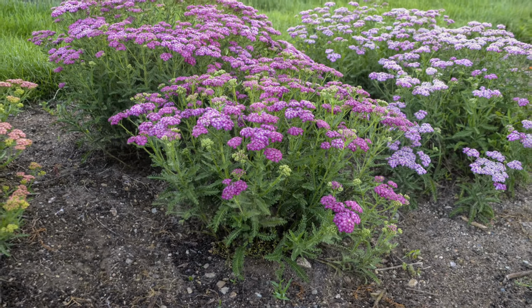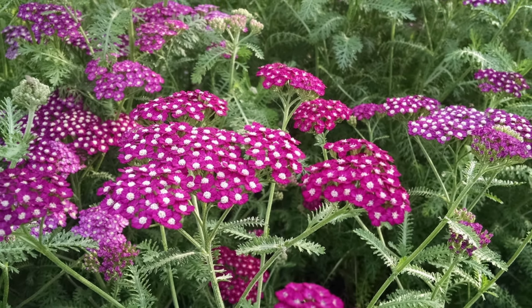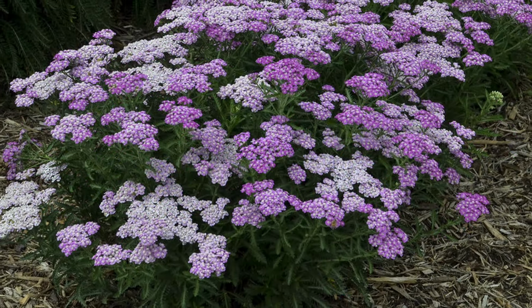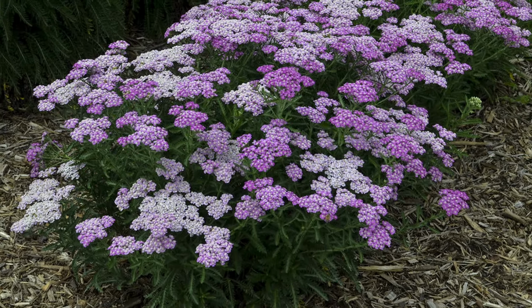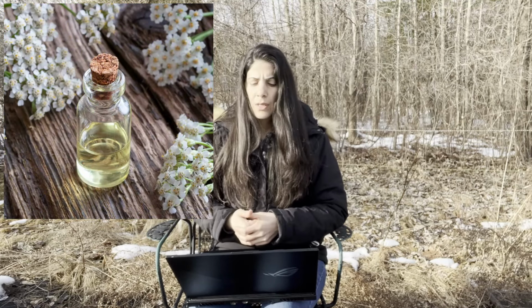It also, like I was saying, comes in all sorts of colors. You have peach, you have pinks and whites and purples and all sorts of colors. It's no longer just the white yarrow that maybe your grandmother had in her garden. But I believe that if you want to use it for medicinal uses, you are probably better off planting the original yarrow. Its scientific name is Achillea, and I believe that is a name also for most of them. And that's probably going to give you the most benefits.